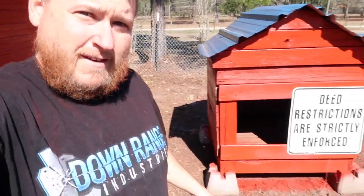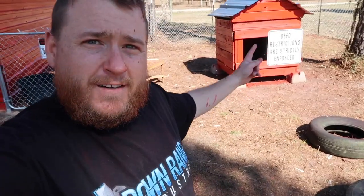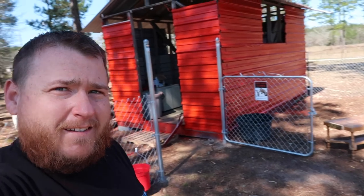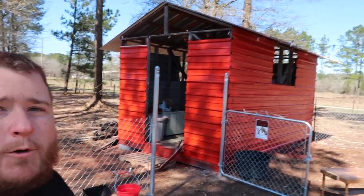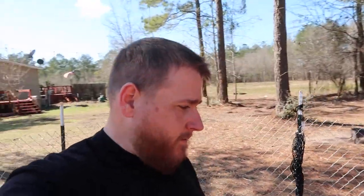Ooh, sun is bright. Get in the shade here. Yeah, so got the goat house painted, and the barn is now painted with a nice coat of bright red paint. Looks a lot better.